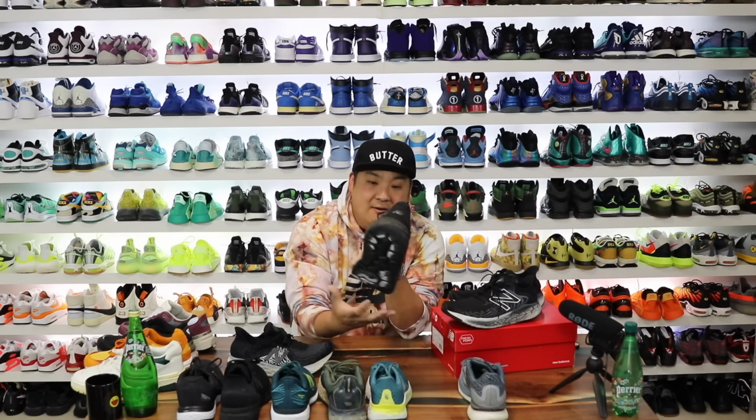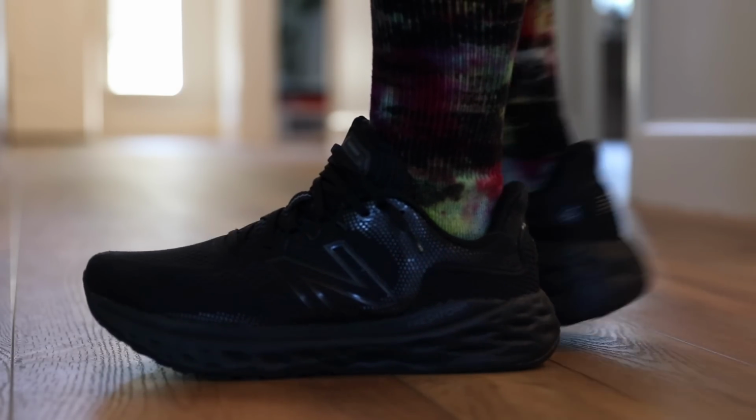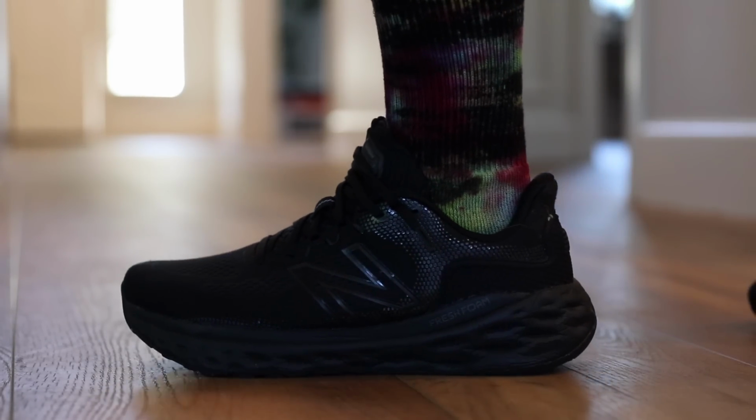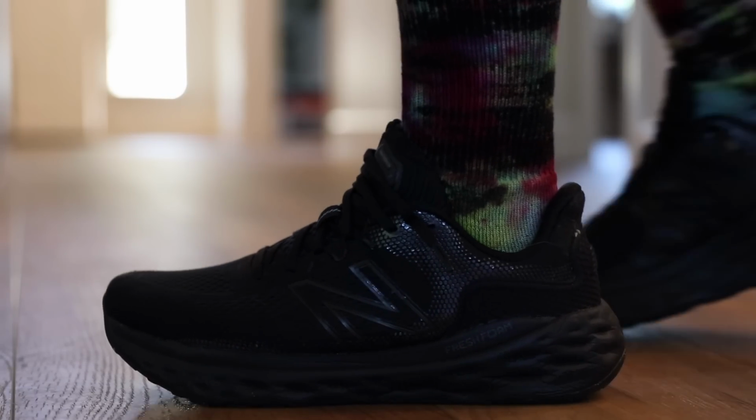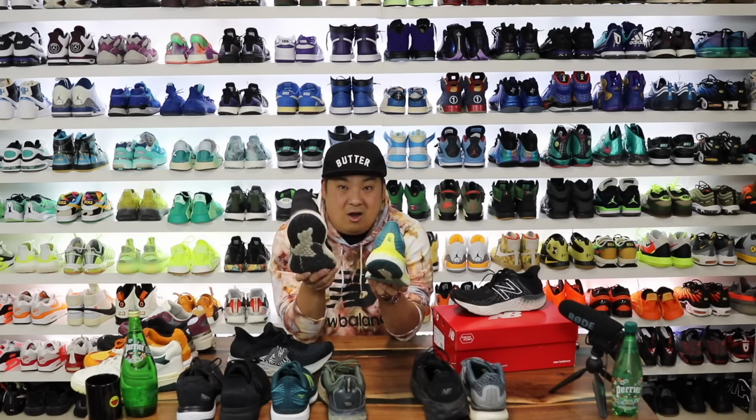However, they do have the More v3, that's $165 versus $150 for this shoe right over here. This is like a max cushion version of what you get over here. This is kind of more of a natural motion runner. And also I do have the Vongos as well, which is another offering from New Balance.